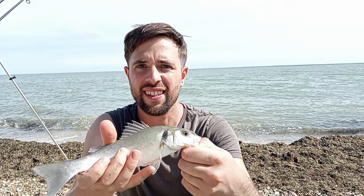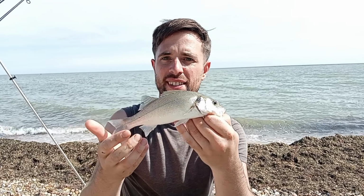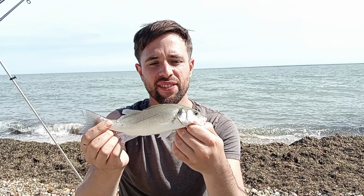Hello, mate. Bass, yeah, mate. So a little bit bigger. A little bit better size, that. A bit better stamp. So hopefully, if I get one double this size, it'll be coming home with me. So the small rod is certainly keeping it busy while we wait for the bigger stuff. Nice, good fun on night tackle.